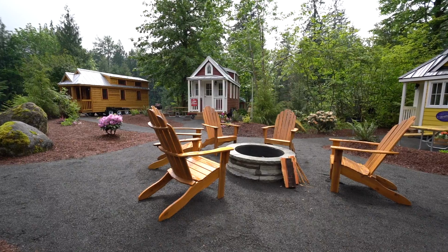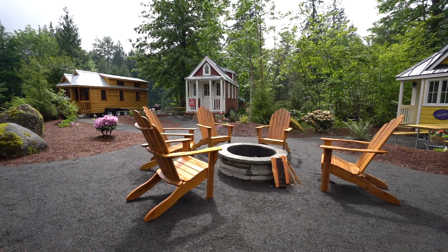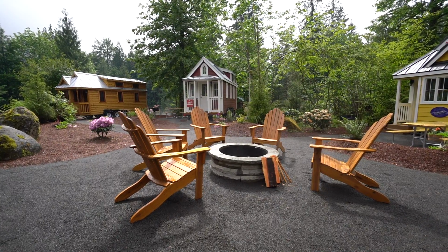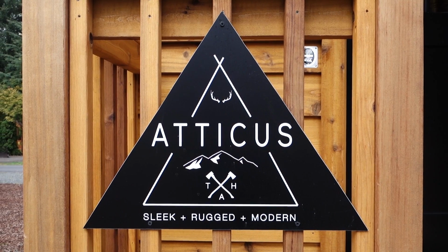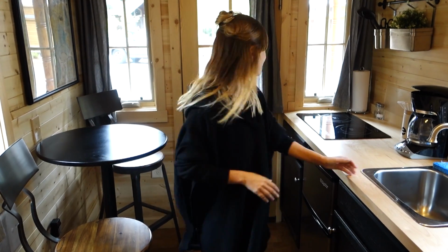Another thing about the tiny house village is they have a community space, like a community fire pit. So when people are staying here, you often get to discuss and compare the different tiny houses and go into each other's tiny houses, and that's kind of neat as well. Each and every single one of the tiny houses here at the Mount Hood Village has a different motif. Atticus happens to be more sleek and modern than some of the others, which you can see in some of our future videos. And yeah, so let's go check out the outside.